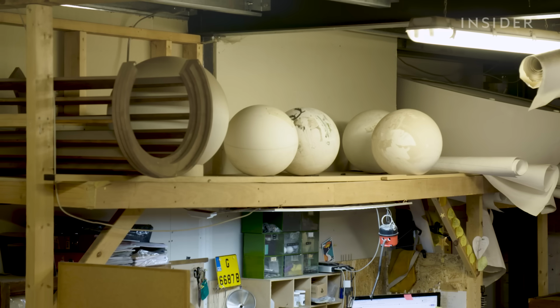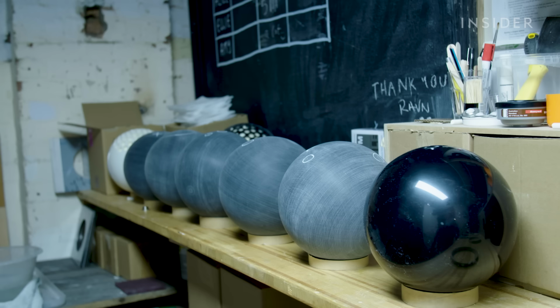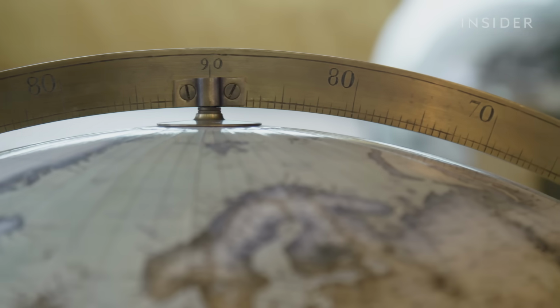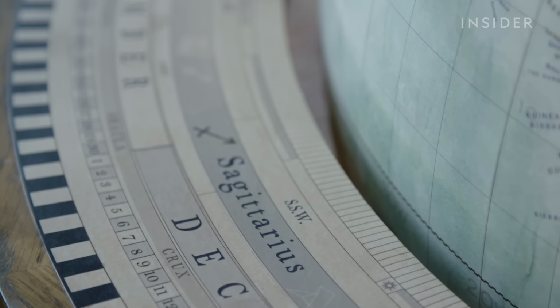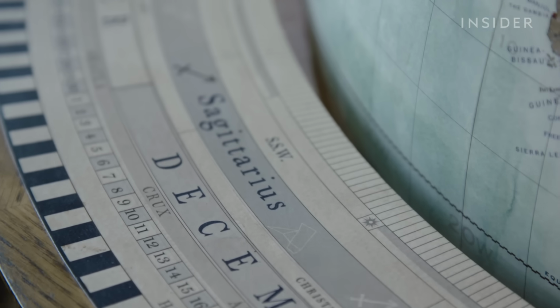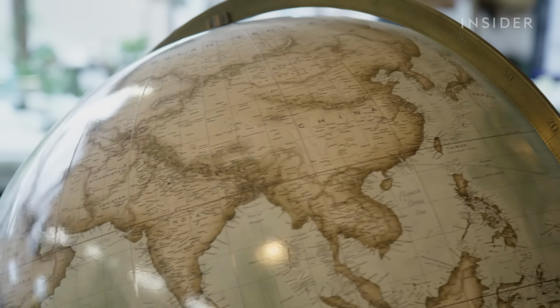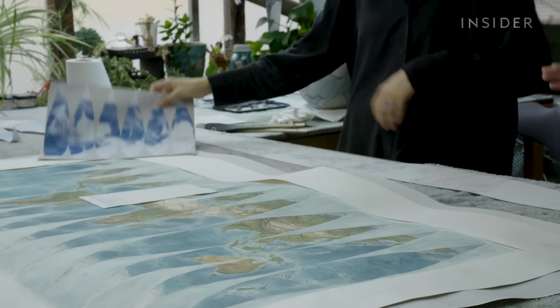The attention to detail starts with the spheres. Most sizes are made from fiberglass for its strength and durability. But what's most important is that it's a perfect sphere. Any deformation can result in uneven weight distribution, which affects how the globe spins. If that happens, Bellerby has to fix it by attaching a counterweight. Then there are the maps themselves.